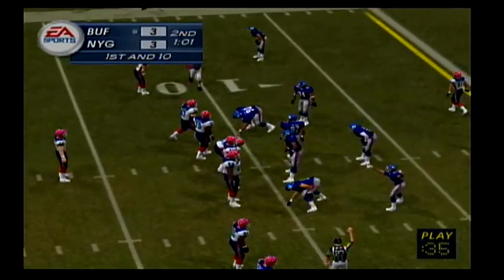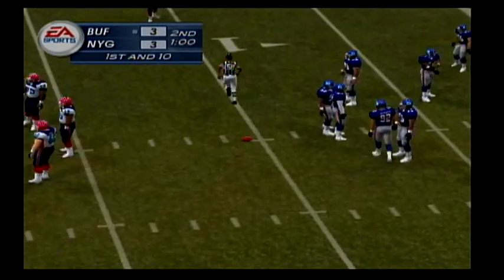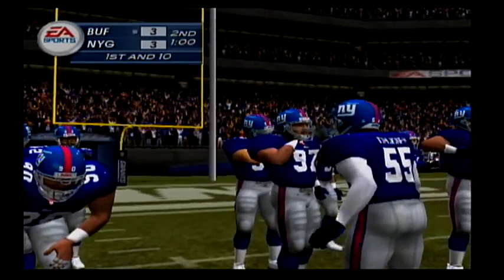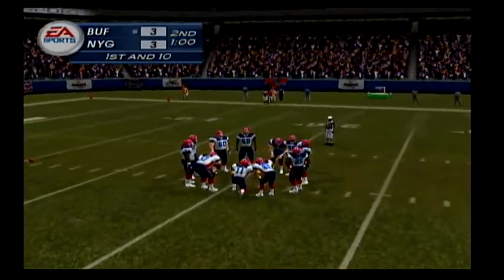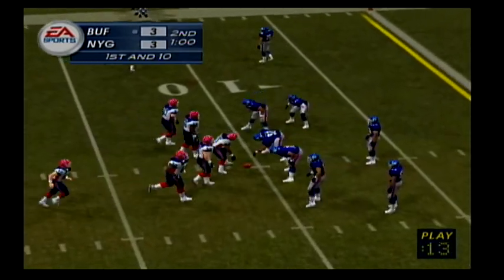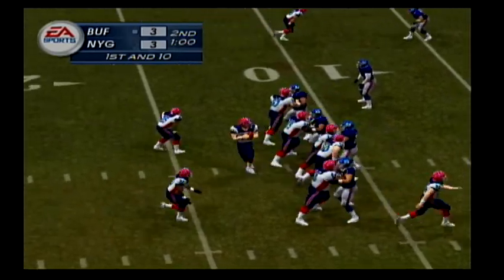Ball inside the 10. Timeout called by the offense. They have two timeouts remaining. Red zone opportunities are always a big factor, and they should get at least a field goal out of this drive, as long as they're careful with the football. So we have first and 10 here. Ball on the 10-yard line. Second play of this drive.